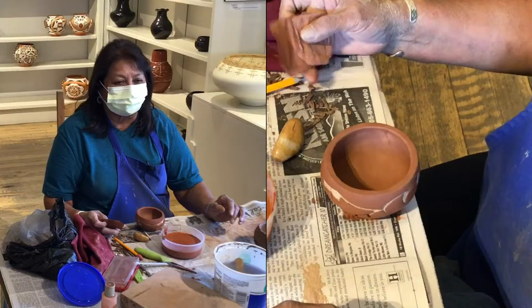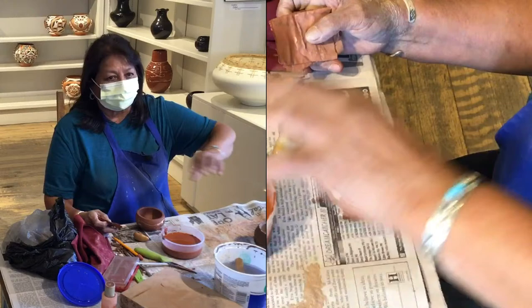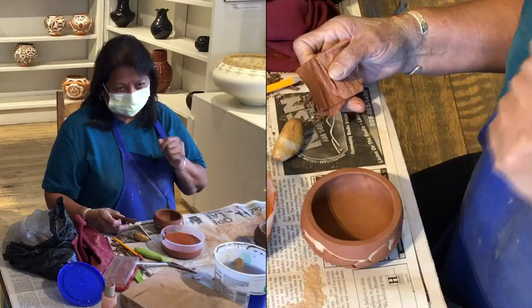Like the lid from a chewing tobacco can. We use those to scrape out the inside of the pot. Yeah, those are good because they have sharp edges on the tin part. But now you can't find them because they don't make tin lids anymore. They make them plastic. What I do is I use an old spoon that broke on me to scrape the inside of my pot.